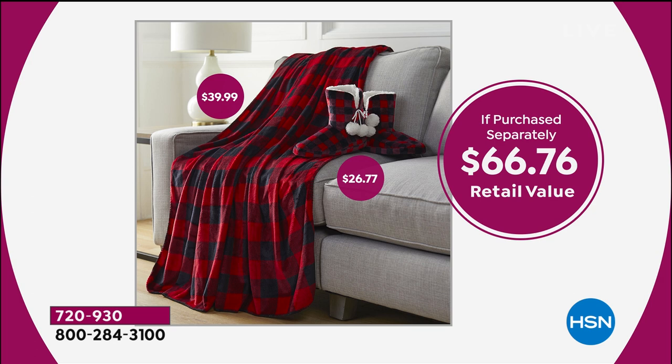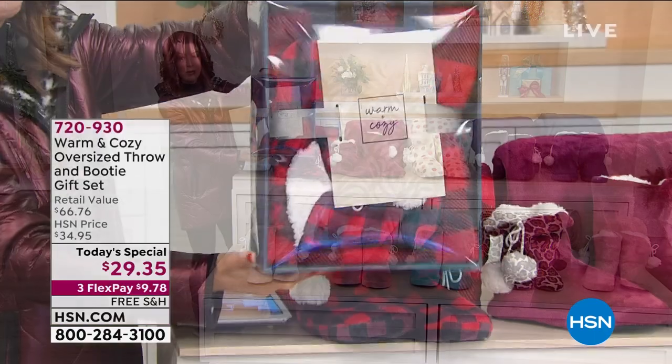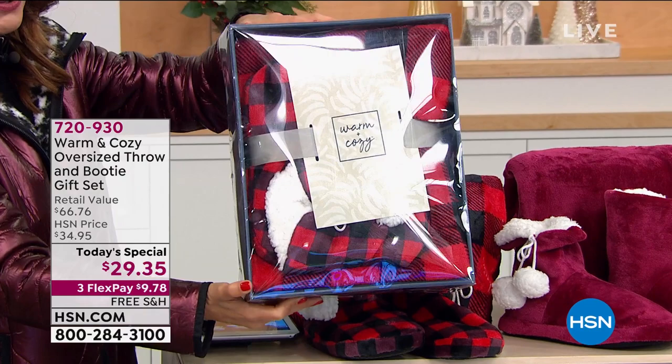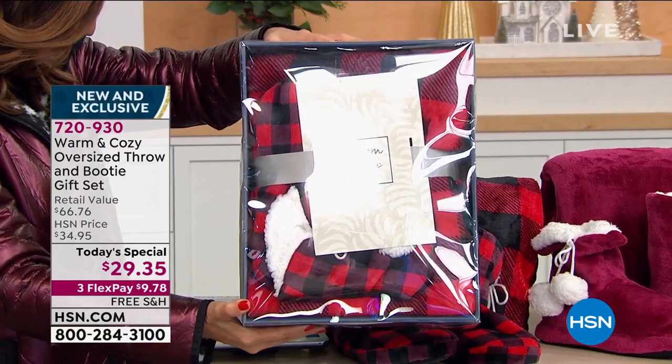You can split it apart. You've got two great gifts. It comes beautifully gift boxed, by the way. So if you wanna put together the ensemble, look at this, isn't that pretty? So it really makes a nice presentation under the tree. And they are so soft and they're easy to take care of, all machine washable.